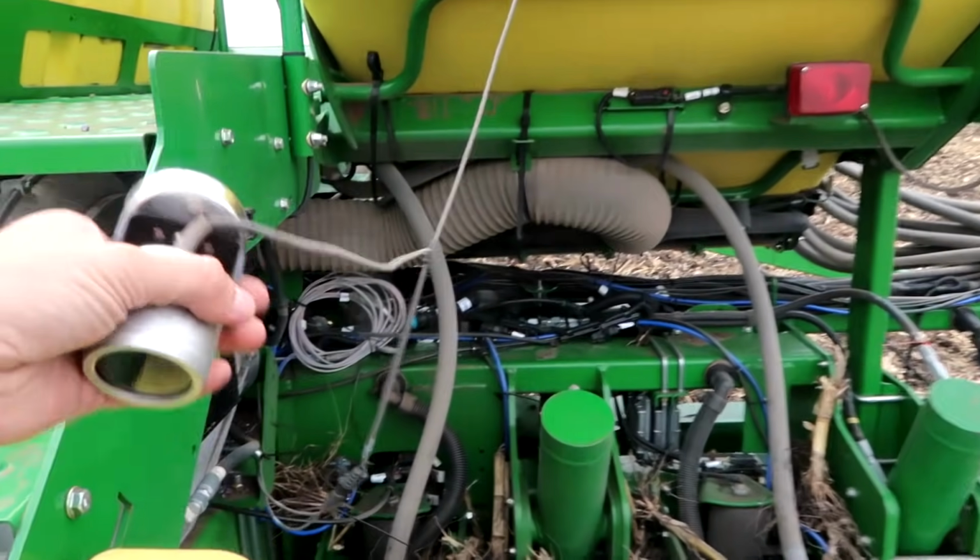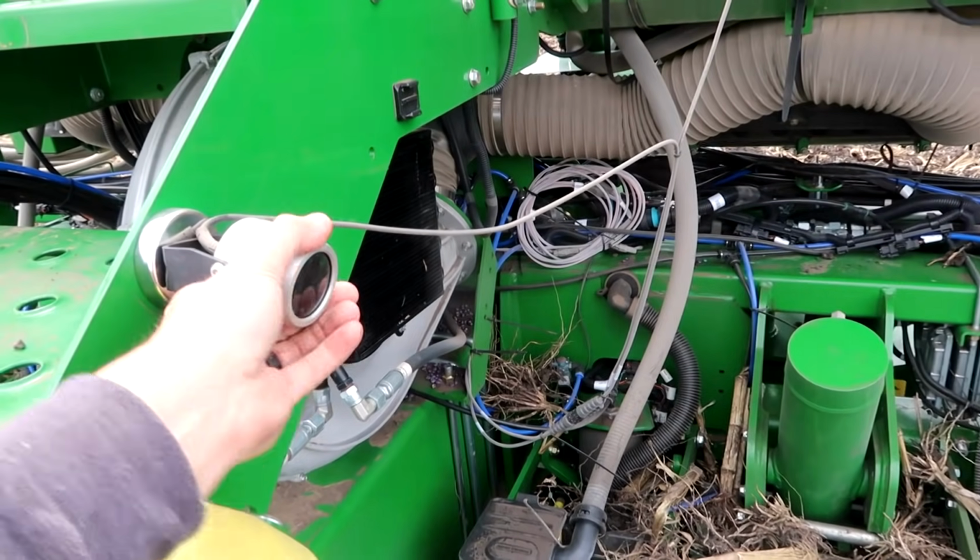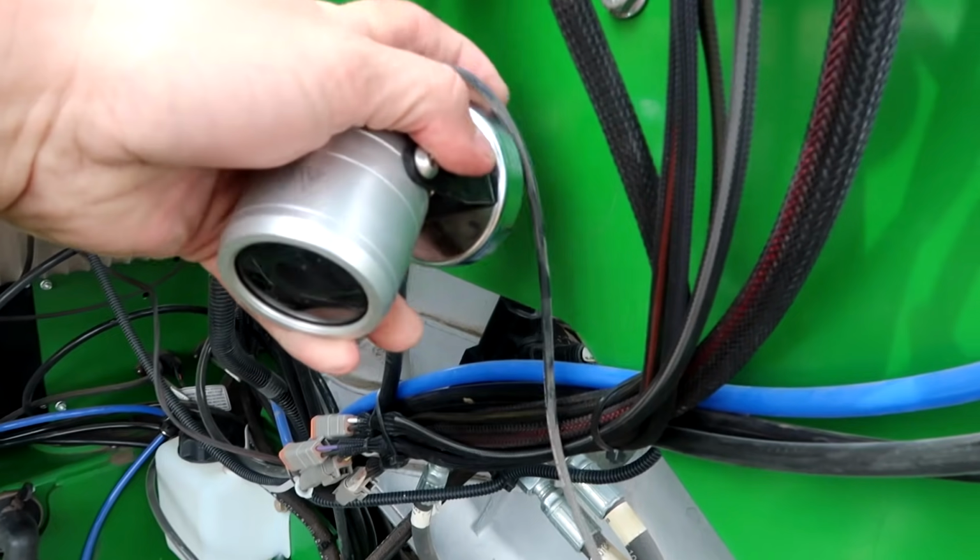Luckily, these things are just magnetic, so they move around and swivel really easily.